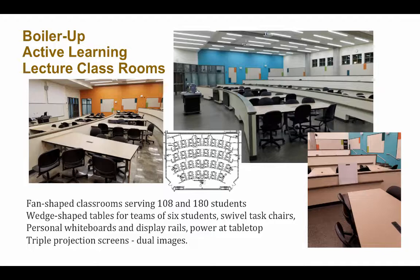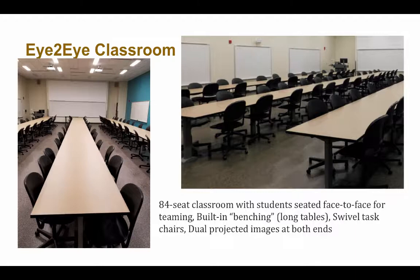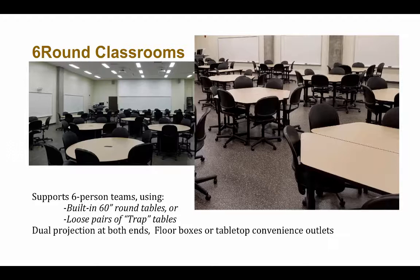The I2I classroom is where the students can be facing each other and working together. Six round classrooms. You'll see that some of the tables are fixed. One of our librarians worked very hard on this to come up with the optimal number of seats and configurations so that we could meet the greatest number of needs by our students and our faculty.